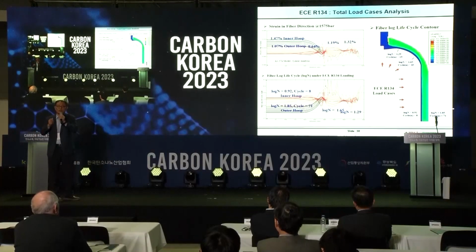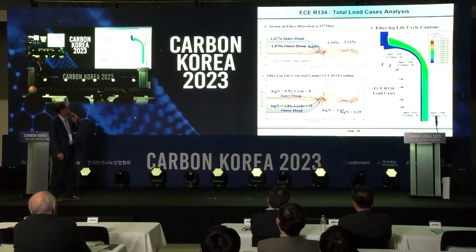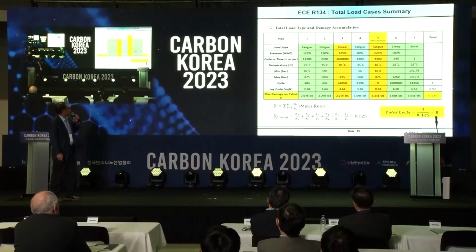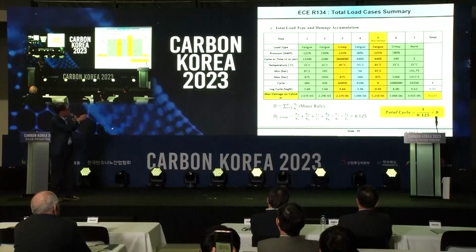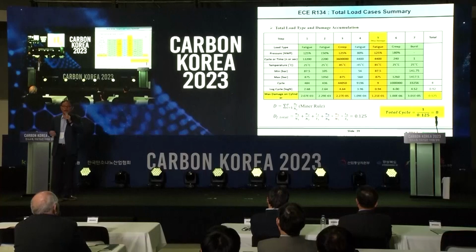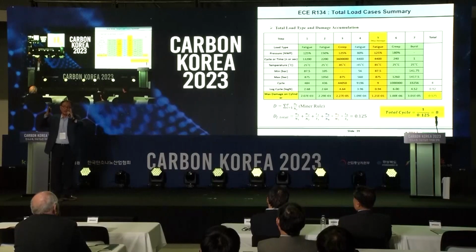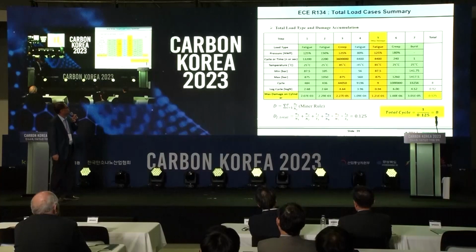So using this value, we can not only increase the burst test, but also increase the number of cycles. So at each step, we can come up with some damage, and we can have a total. On the right bottom, it says a total cycle of 8, which means that we can repeat the whole set 8 times. So you can see how much safety factor we can have.